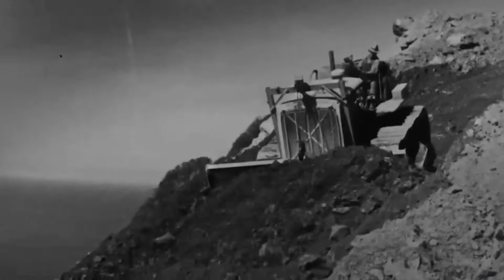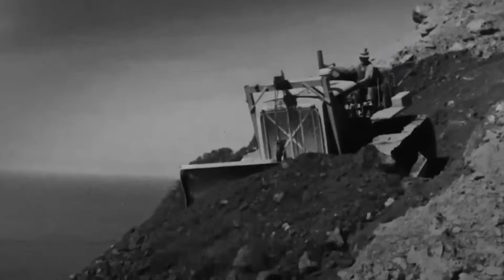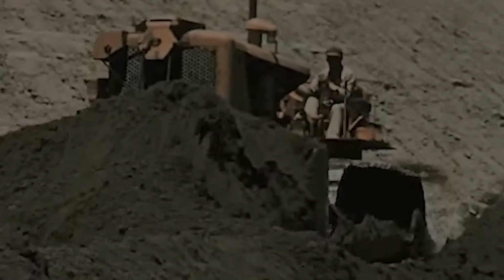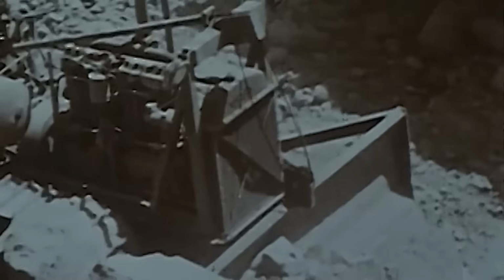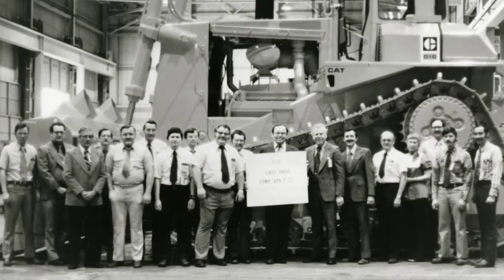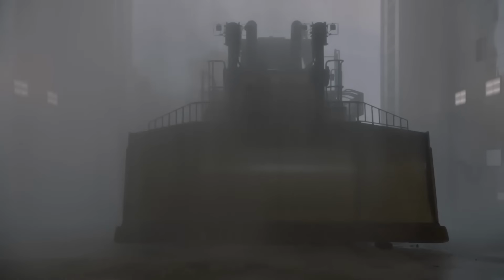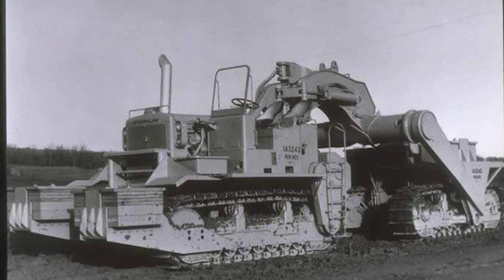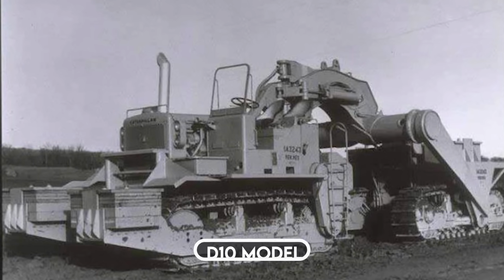Back in the early 80s, the dozer dominating the earth-moving industry was, without a doubt, the Caterpillar D10. Released in the late 1970s by Caterpillar, the D10 became an instant hit on the market. But mining contractors all around the world soon begged for something bigger and more powerful. So in 1986, the Caterpillar D11N was introduced to the market as a replacement for the D10 model.